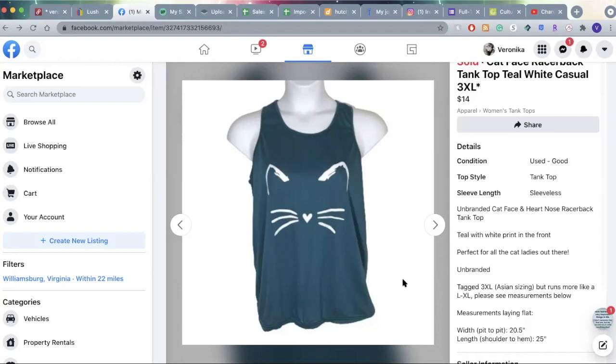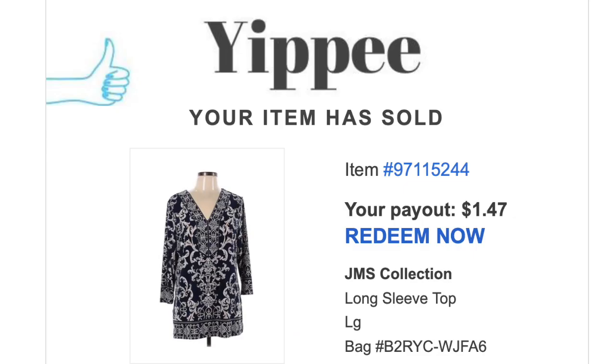It's all good. Okay, I will go over my Thredup sales and I'll just pop the pictures of the items on the screen here. So Thredup sales that were deposited this past week. Again, this is the week from the 6th through the 12th. This JM collection, I don't know why it says JMS here. This JM collection long sleeve top that was embellished with this funky print. I get $1.47 for this. Woohoo, rolling in it.